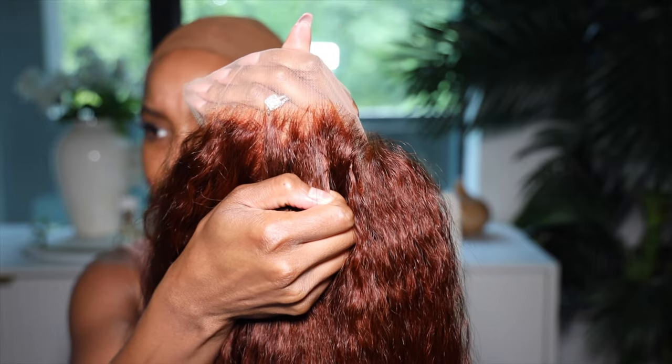The wig does come slightly pre-plucked, and the knots are about the same color as the hair, which depending on your skin tone, it can act as pre-bleached or not. So it all depends. So for me, I need to bleach the knots a little bit more because of my skin tone.